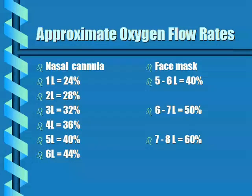Now, they do have a new type of oxygen out there, a Vapotherm, that you can give by cannula, and you can give up to 100% O2 by nasal cannula. They were having a little problem with it. I think Toledo Hospital still uses it.